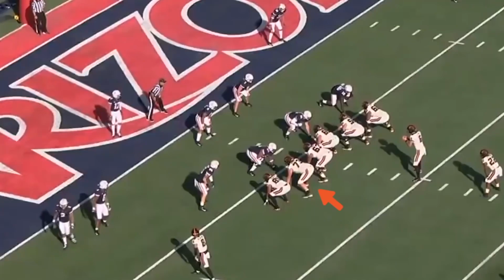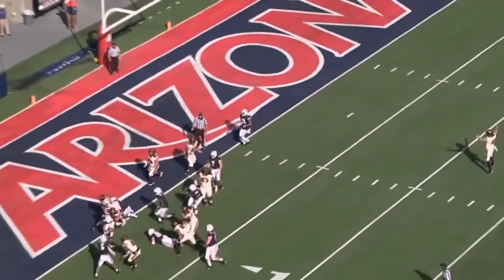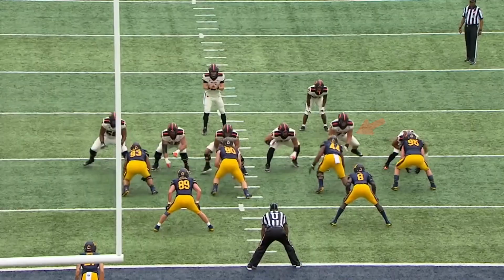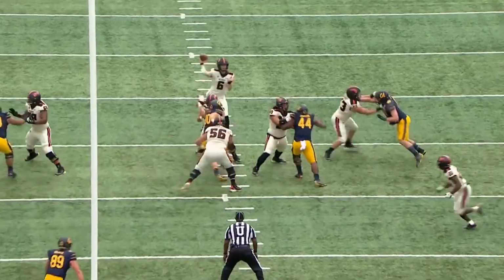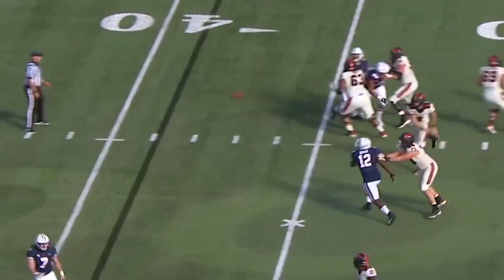Against Bosa, he constantly got killed half man. If he could square up on Bosa and get both hands on him and get in front of him, he was fine. But if Bosa was able to cut that in half, he dominated him. So I think he'll still struggle with quicker interior defenders, which is something the Vikings have struggled with a lot. That concerns me a little bit.